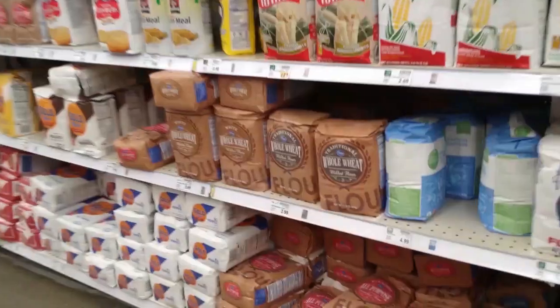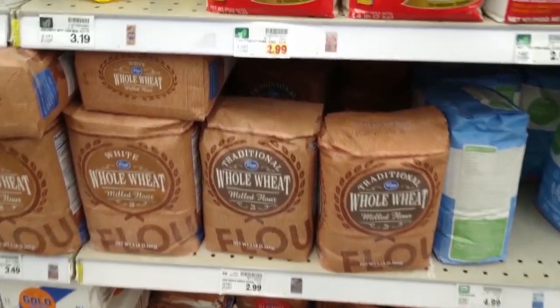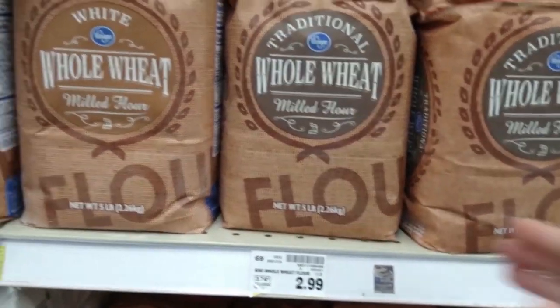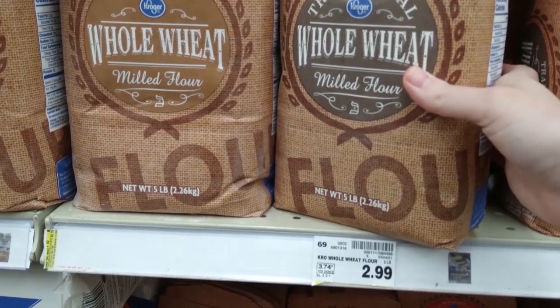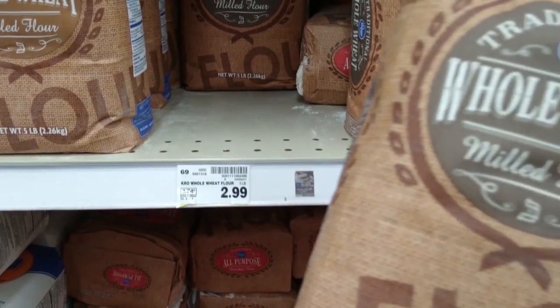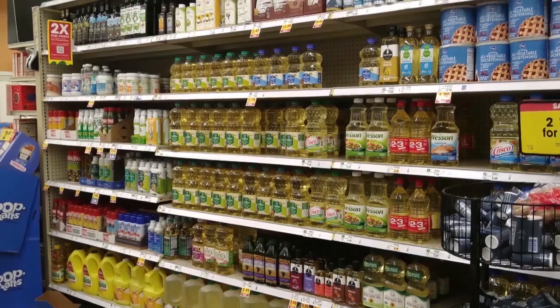All right, here we are in the baking section. And I am picking up this bag of whole wheat flour for $2.99. Now, it's not on sale or anything, but it's generic and it's a great price. And it's very important during a week where I will be cooking from scratch to save money. There's usually a trade-off of either time or money, and that is true here too.